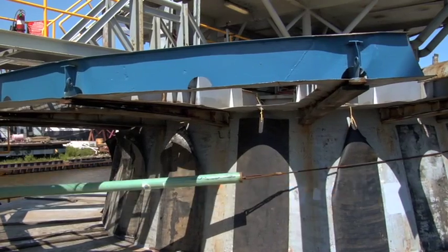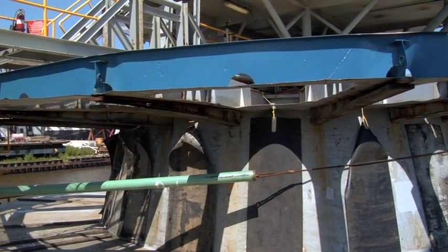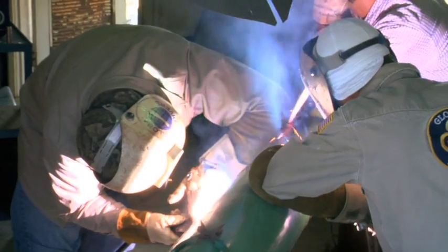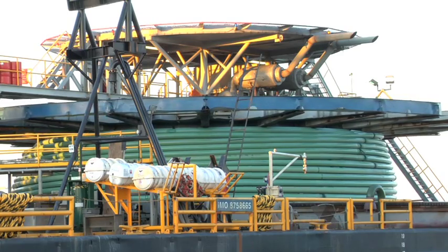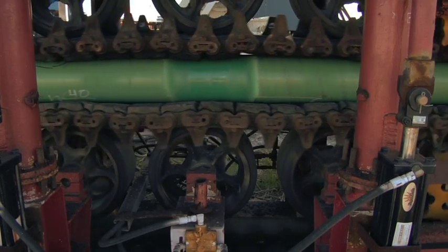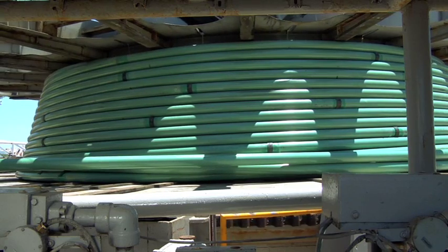Global Industries Offshore Construction Division performs the pipeline installation using a process called spooling. In the spooling process, workers fully assemble the pipeline on land, then spool it around a large reel for transport. In any offshore project, time is a valuable commodity. The spooling process significantly reduces the time spent offshore during a pipeline installation.